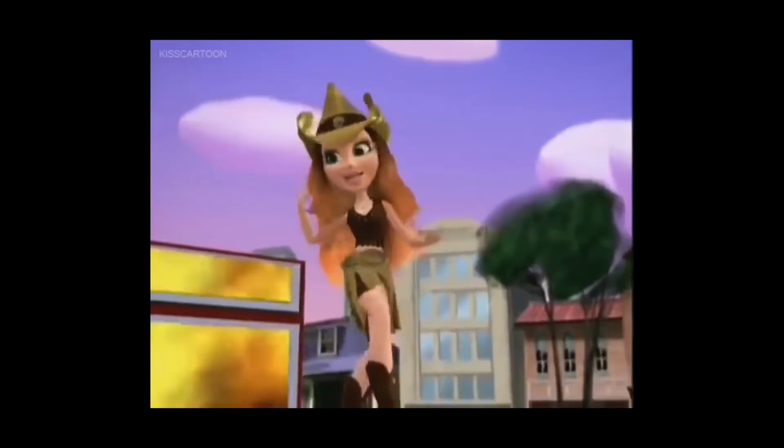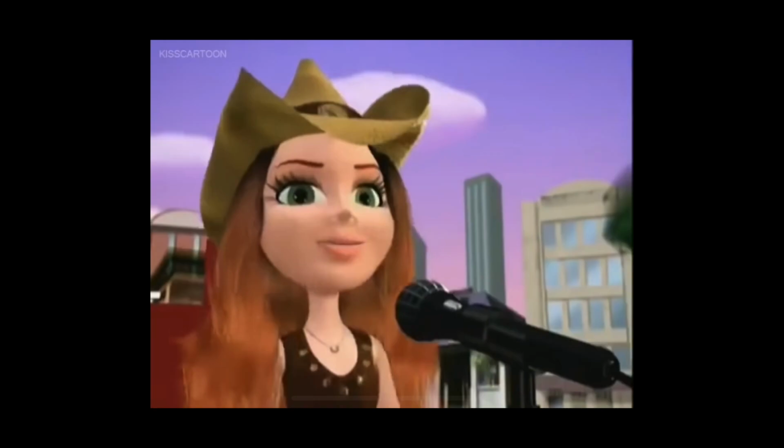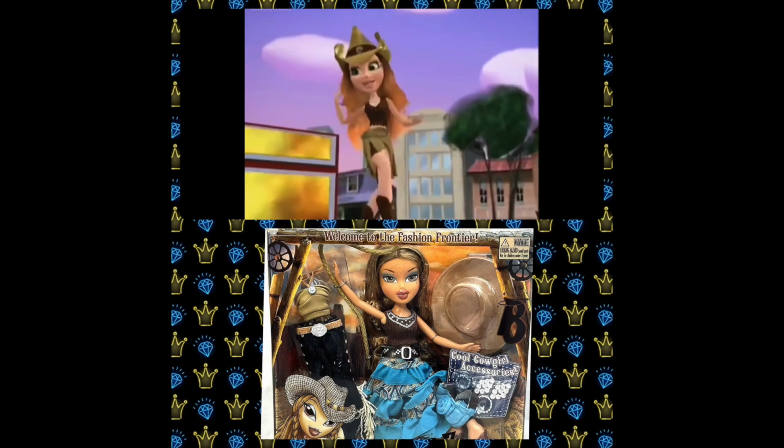Now, Miss Mandy Pickett is a rare case in this scenario because her outfit doesn't come directly from any Bratz line. Now, I think her outfit is associated with the rodeo line, which came out in 2006 and featured Yasmin, Chloe, and Soraya. But I couldn't find any outfit that resembled Mandy's, not even from the Wild Wild West line. So I think because Mandy is like a ruthless villain, they didn't want to give her an outfit that was directly from the Bratz rodeo line.